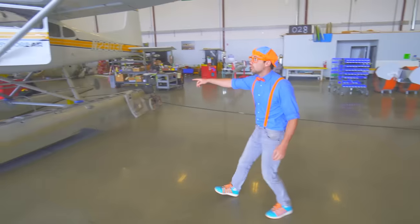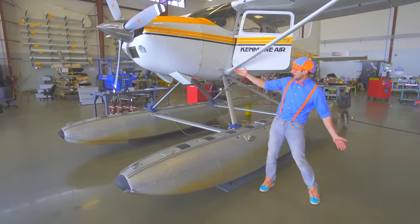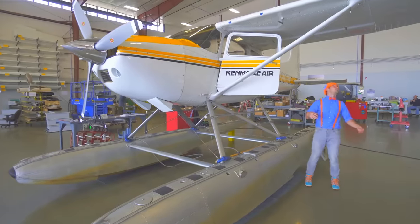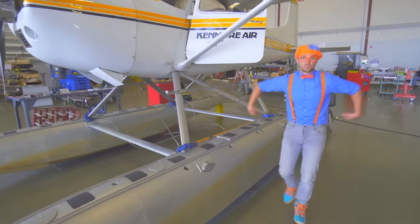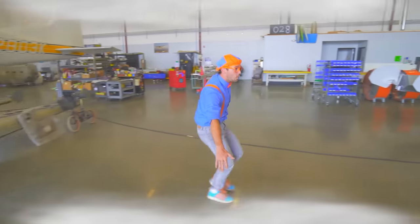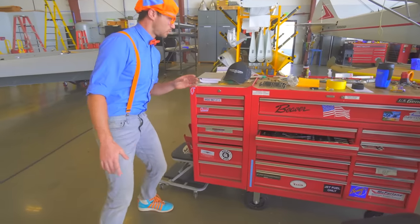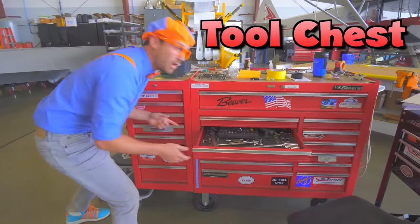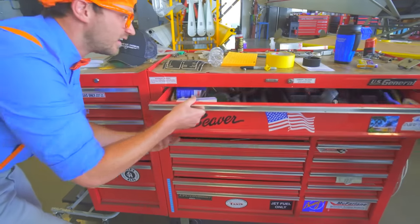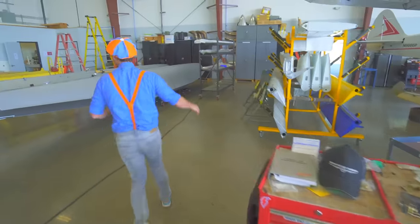Speaking of cool, look at this seaplane. This seaplane has a motor and floats and a cockpit door. It looks like it's ready to fly. Look right here. A big red tool chest. Look, there's so many tools. There's so many, I don't even know all of them.